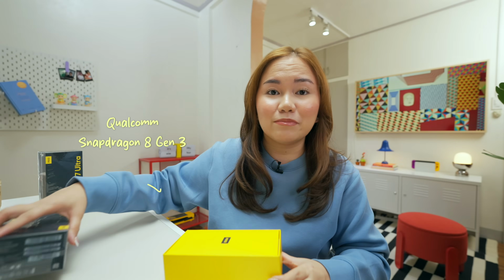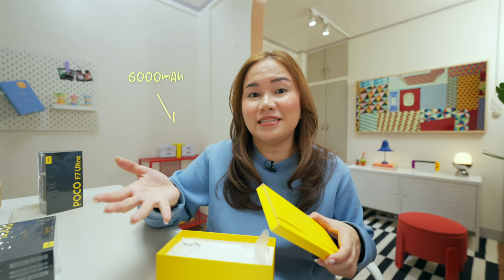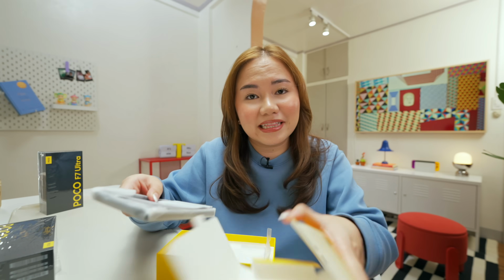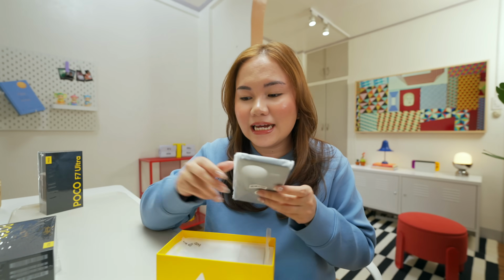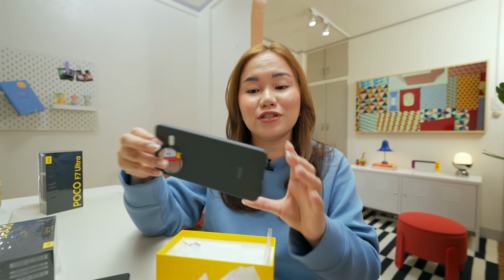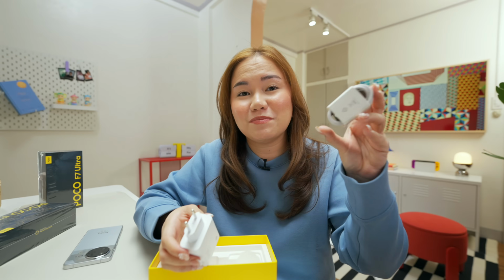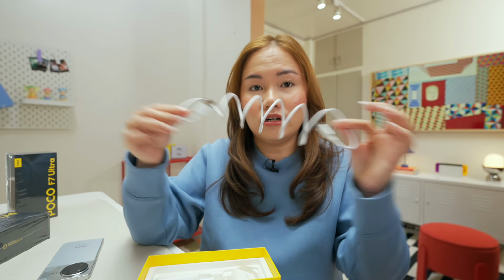This will have a Snapdragon 8 Gen 3, a 6,000 mAh of battery capacity, which is the biggest out of all the POCO devices. Actually, not just this year, not just right now, but out of all the POCO devices ever since, ito yung may pinakamalaking battery capacity, paperwork, at syempre yung jelly case natin. Anyway, it also comes with a 90 watts POCO Hypercharge, at syempre yung USB-C cable natin, which is this long.